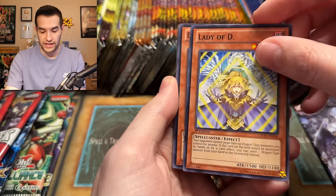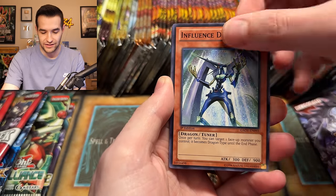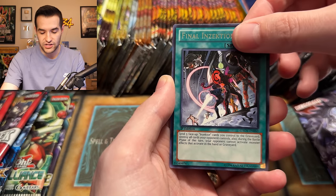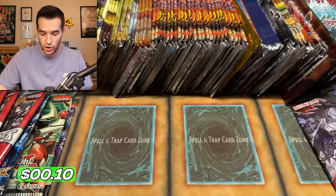But we got Lady of D. Very nice. We got the Doom Donuts. I got to put the Lady of D to side. That's hilarious. Influence Dragon. We get Inzector Ladybug. Hieratic Sun Dragon. Hieratic Seal of the Sun Dragon Overlord. There we go. Nimble Manta. We have Final Inzection. Can we get a Ghost Rare out of here? No, we cannot. We have Return. He wants to return something and get his money back.